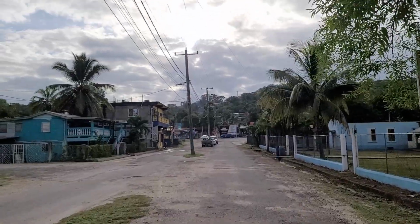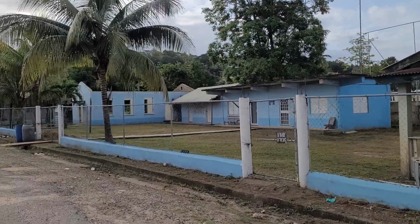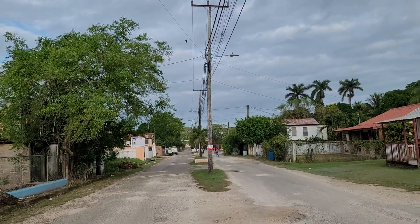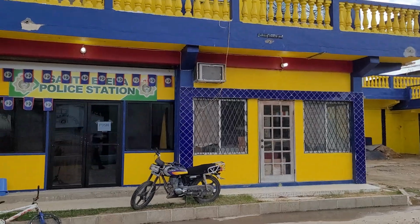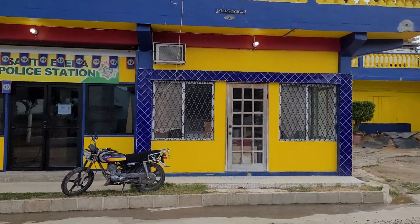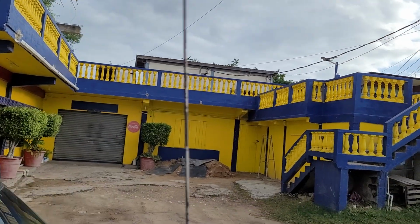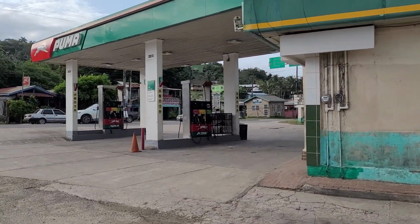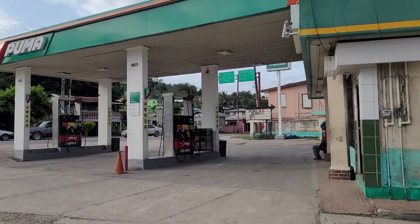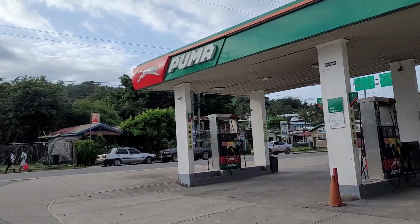So this is the whole Santa Elena section. Regardless of who you are, if you need assistance, this is the Santa Elena police substation. You can check them out for your home improvement needs. So you have the Puma gas station. If you're in the area, you have a Belize Bank ATM right there available.